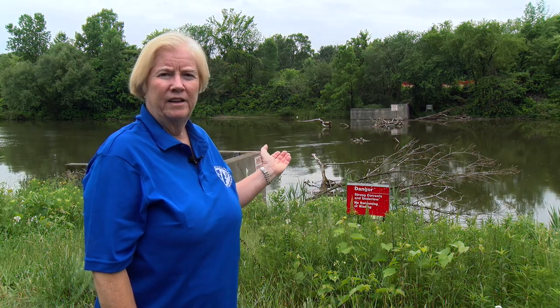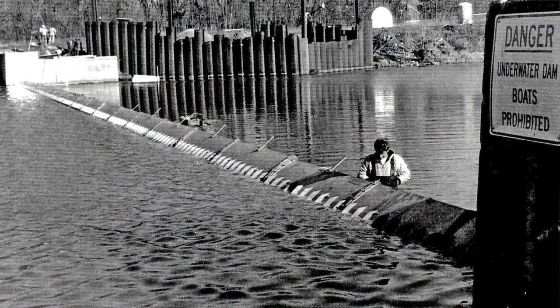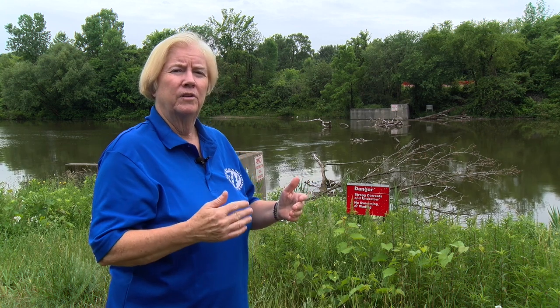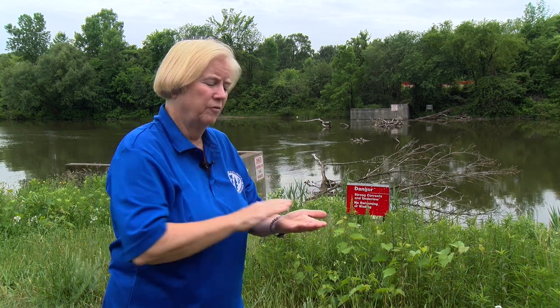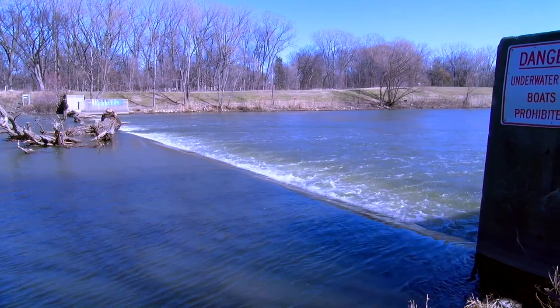So what you're looking at here is the weir, which was built many, many years ago. What the weir actually does is it stops when the spillway is spilling from the Clinton River. When the weir is down, it will allow the flow to keep going down the spillway so it doesn't back up and flood Mount Clemens, Clinton Township, and Harrison Township.